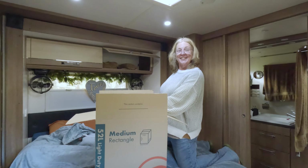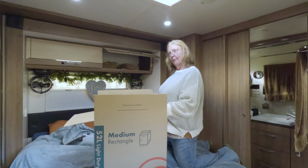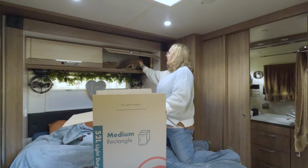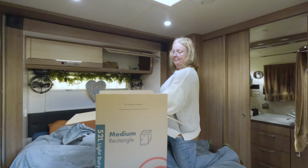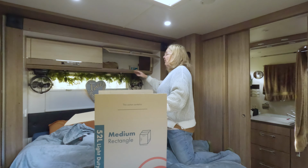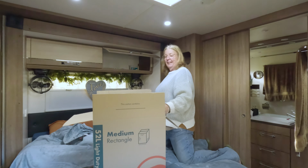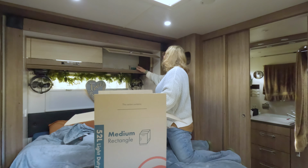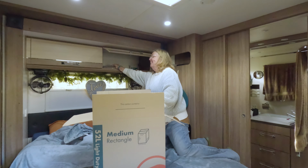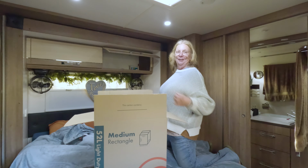So are you thinking to yourself, why am I packing everything in boxes? Well, yesterday we made the biggest decision of our lives. Or maybe the second biggest. The first was when we left. The second decision might be we might have bought a new home. We shall let you know. But right now, I've got 3 days to pack this whole caravan up.